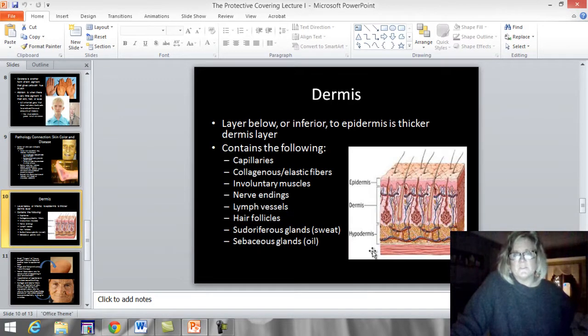Okay. Next, so we talked about the epidermis and what you can see in it. Now we're going to talk about the dermis. The dermis is the layer below the epidermis, and it's thicker, and that's where all the capillaries and nerve endings are. Okay.